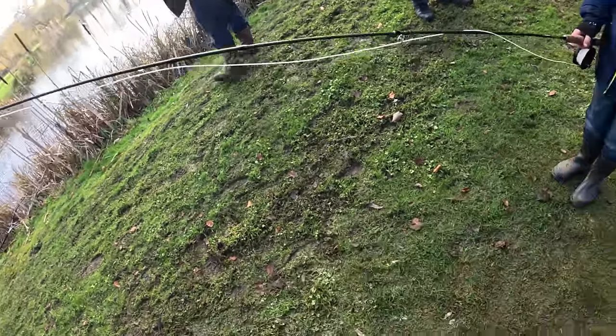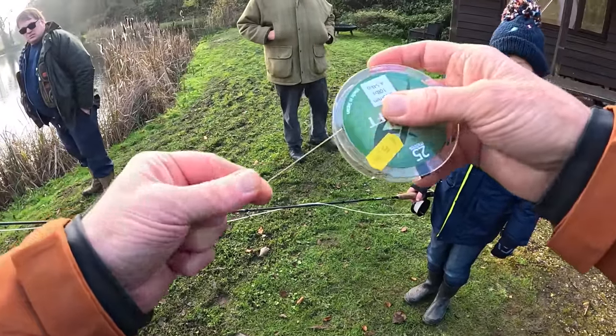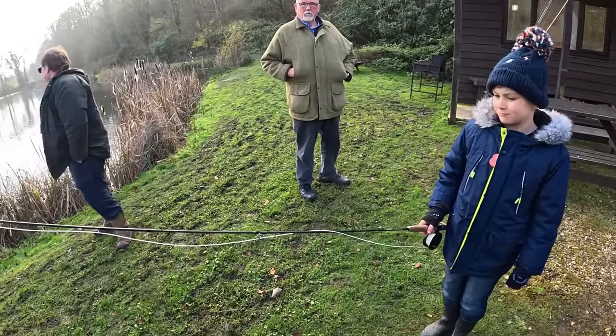So we got, that's a 6 foot. And I won't go too long because you're on a very short rod there, haven't you? So, yeah, 9 or 10 foot.